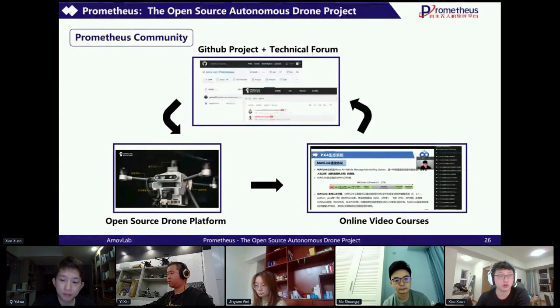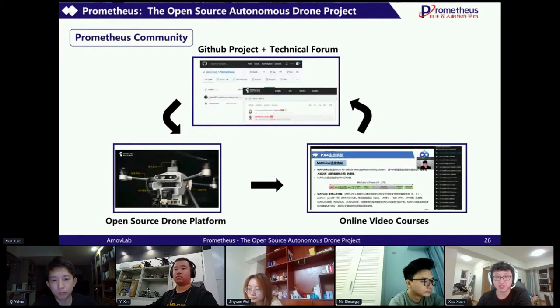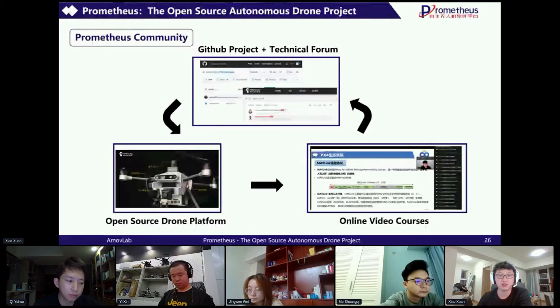And we also have this, it's like a product or a platform just for user R&D and development. And we also have online video courses that we produced. So no matter which part the users learn about Prometheus, they can all enter this circle. Those who use the Prometheus project will use our drones directly or build their own autonomous drones based on Prometheus standards. So in this process, their questions can be answered by online video courses. And when someone becomes a Prometheus master, he can make his own contribution to the Prometheus project.